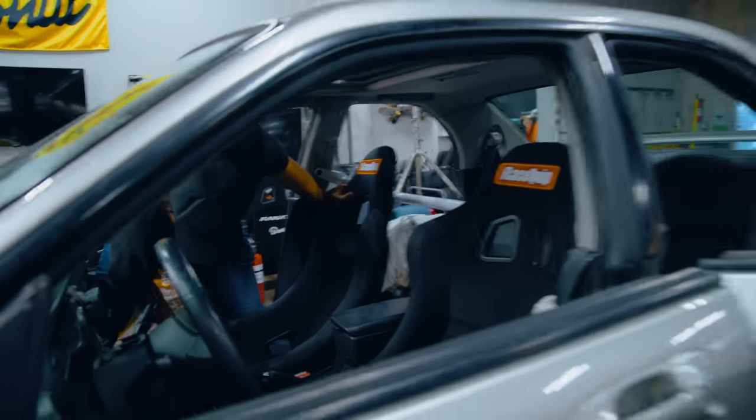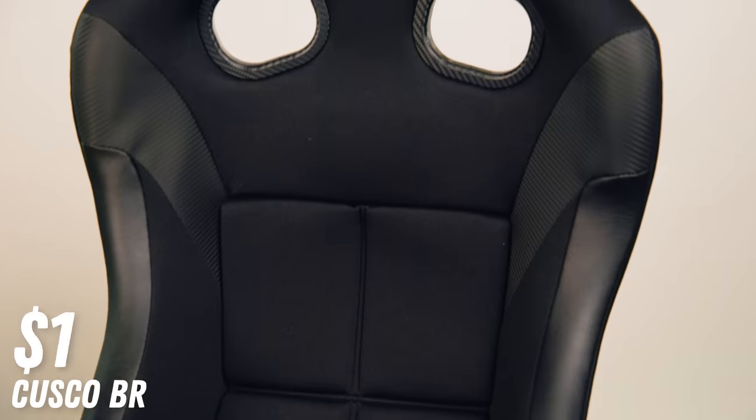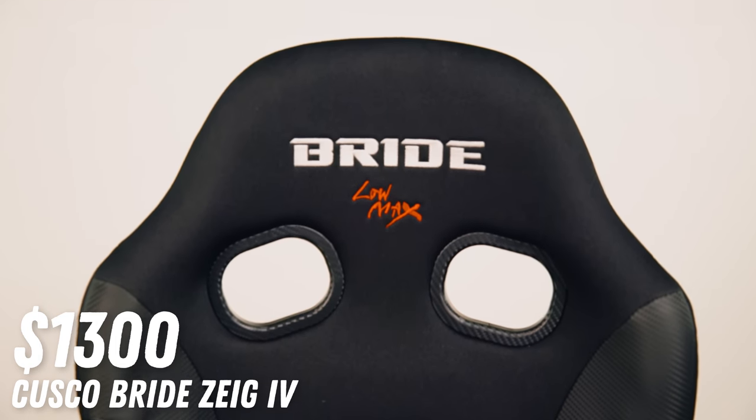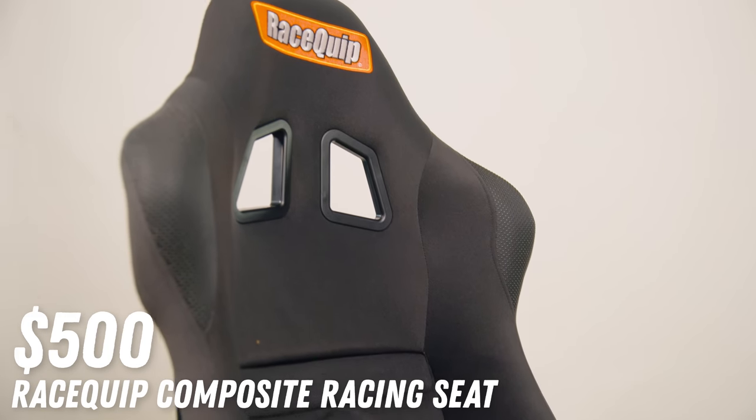I love when we put the racing seats in these cars. That's when you start to feel so connected to it. High car seats are definitely nicer and more supportive. I think they are better racing seats, but I think low car's racing seats are more comfortable. Installing the seats made the cars feel great.